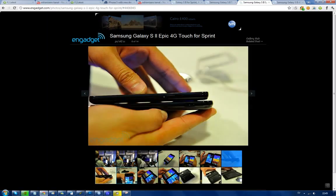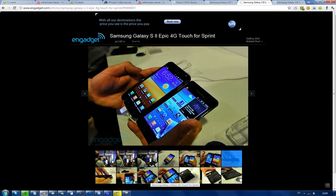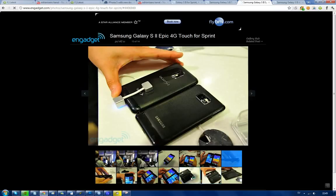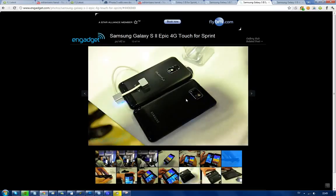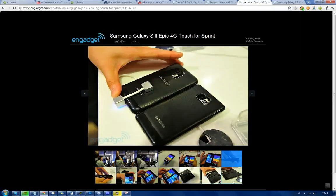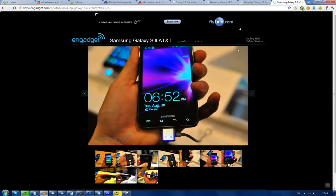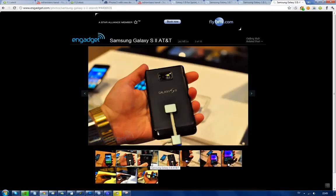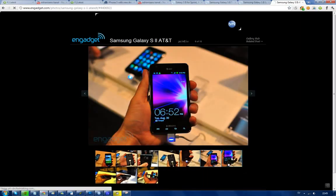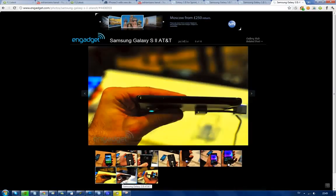So yeah, very beautiful phones. You can see a comparison there, and that is awesome. I think they are available right now actually, and as you see here, they have some differences on the back. You can see that the Sprint version handles the flash and stuff a little differently. No big deal though. And then obviously we have the AT&T version, which looks like the other European versions. So it is kind of awesome that they finally launched in the States.